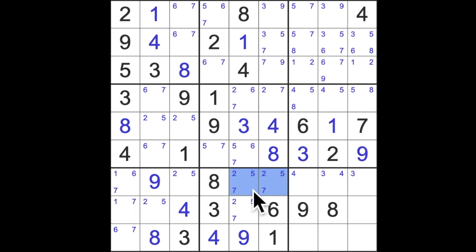Down here, I've spotted 257 since these are complete. So I know that that 7 is no longer true. Over here, I haven't finished the candidates yet, but anyway, I do know there. So, okay, let's get on.